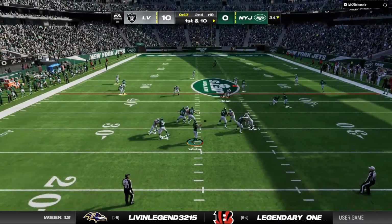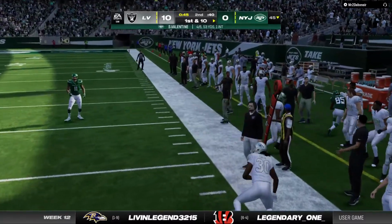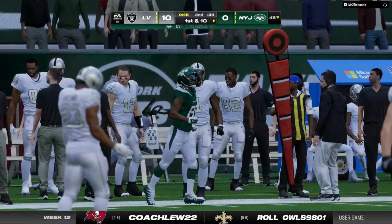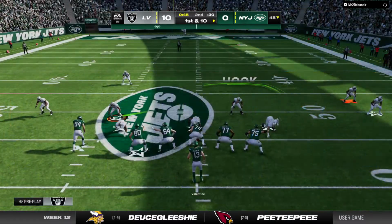On 1st down, Valentine. And a quick throw here that's complete. And he's going to be out up around the 45-yard line. Another catch for him there. This one good for 11. 1st down. And this may be the one to build on right here.